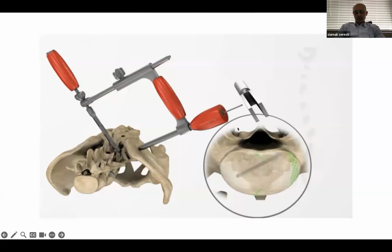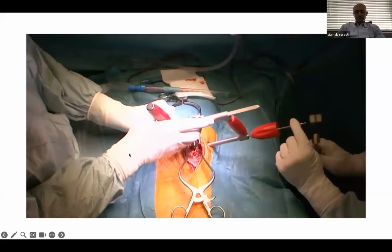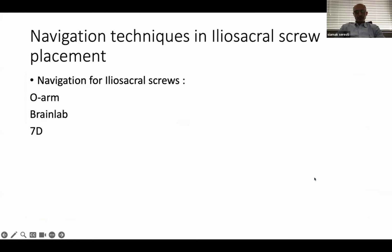That will triangulate to where to put the screw in from the ilium to sacrum. And this is all done percutaneously. This is a picture of Dr. Milotti operating in France and using freehand technique with the diapason type device to help them put the wire in, and then the tap, followed by the screw.